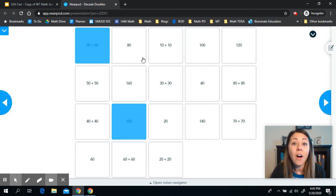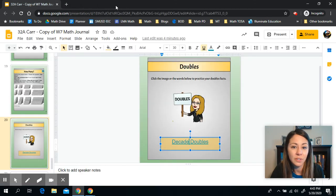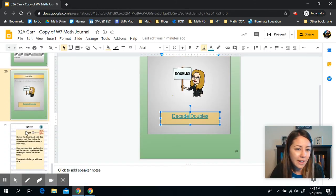After you've found all the matches, make sure you do all of them, you can click this blue arrow here to go to the end of the Nearpod lesson. Once you're sure that you're done, you can close out that tab to go back to your math journal. Here I am, back at the math journal. So now I can scroll down.